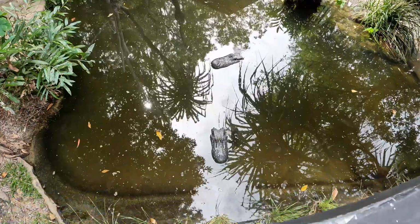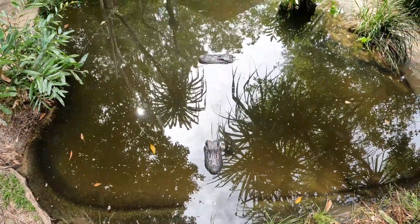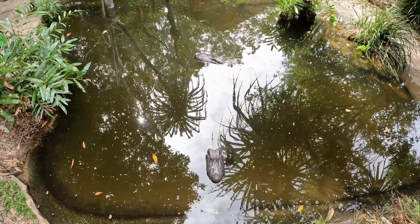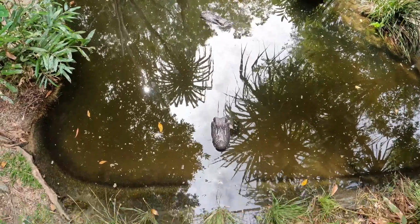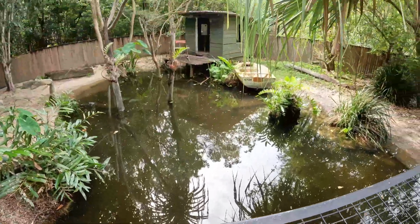You can see how the American alligators don't actually look as dangerous as ours. What the hell? What's wrong with that? Much smaller. Look at it. Oh look, there's another one there, lifting its face up at Dad. Wants to eat him. You can't get it.